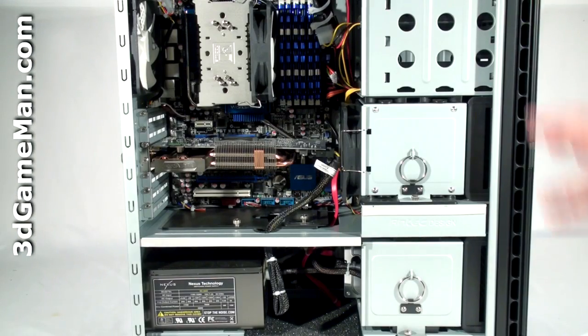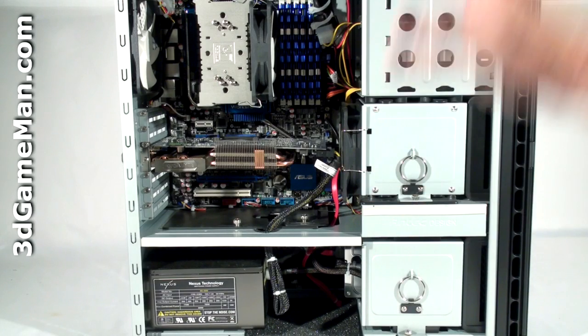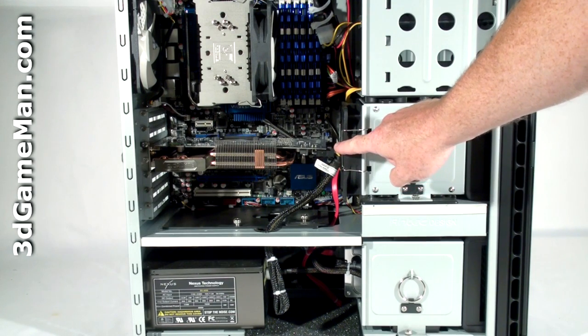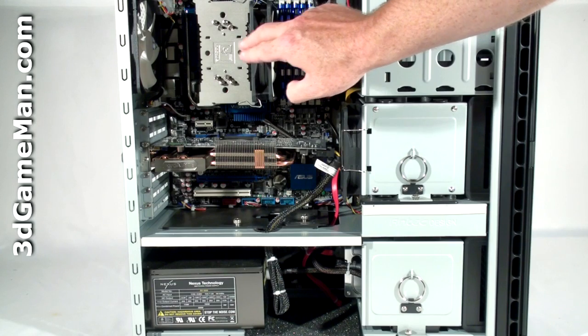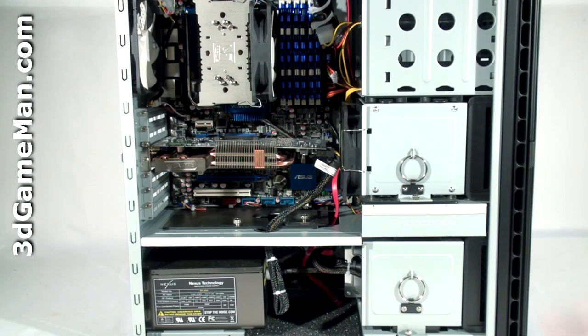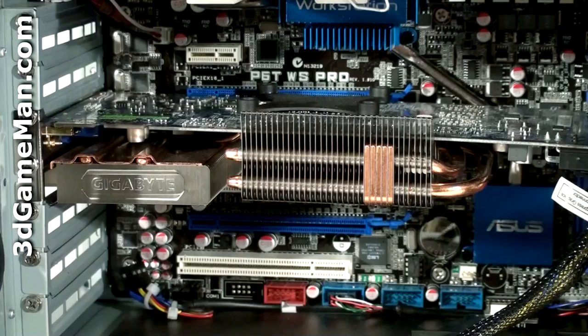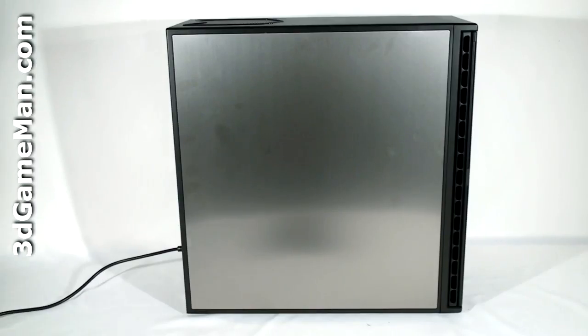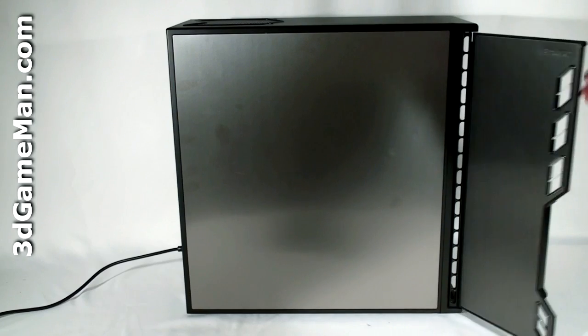In a move to make this case as quiet as possible, they have limited the number of fans. So they've only included 3 very quiet 120mm fans. One here intaking cool air, one here for the CPU cooler, and one at the back exhausting warm air. Now, if you want to, you can install another fan at the top of the case and also 2 more at the front. They also selected a video card which has a fanless cooler. Finally, have a listen to this computer system.